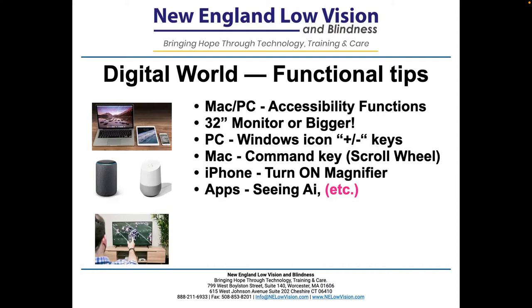So I want to just mention Seeing AI because it is free. Who doesn't like to use free, right? So it's a free app that you can use. There are other ones that are not free. You have to pay a fee. But that one is being used. So that's one of the apps.